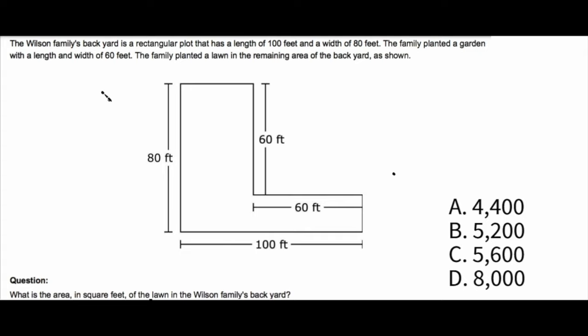the Wilson family's backyard is a rectangular plot that has a length of 100 feet and a width of 80 feet. The family planted a garden with a length and width of 60 feet. The family planted a lawn in the remaining area of the backyard as shown.